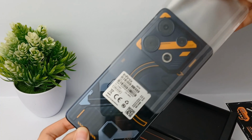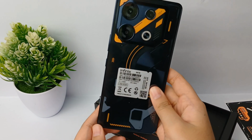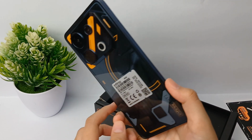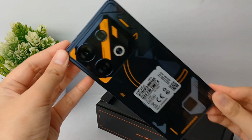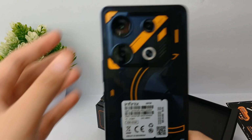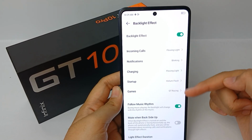First up is design. We've got this standout cyber mecha transparent boxy design look that has a mini LED indicator on the back, and it looks really good. And nothing too flashy, just the right amount, which I personally prefer. They got their inspiration from the world of cyberpunk. I'm not gonna lie, this actually stands out with its unique look.